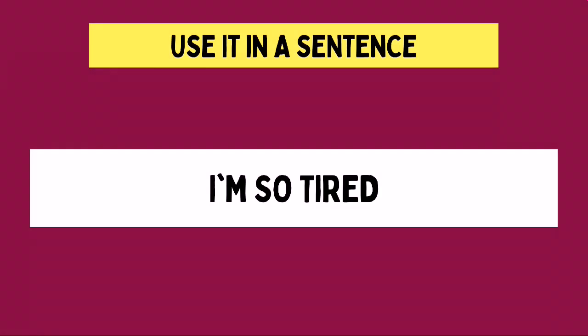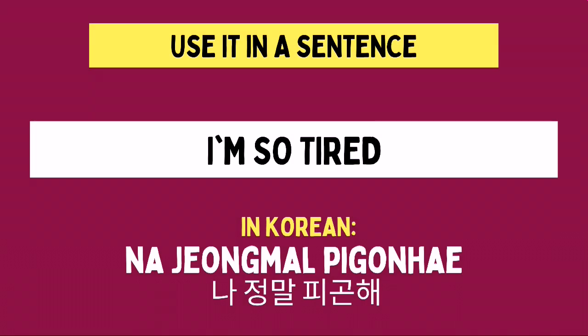Let's look into this example English sentence. It says, I'm so tired. Again, I'm so tired. The Korean translation of this sentence is 나 정말 피곤해. Again, it's 나 정말 피곤해.